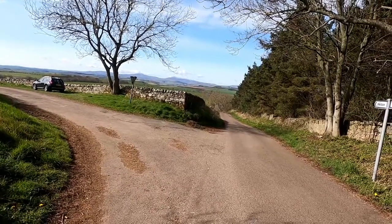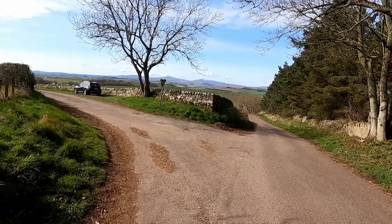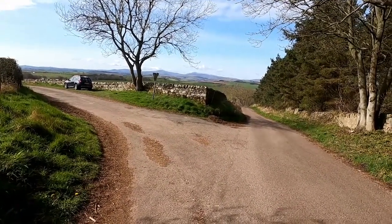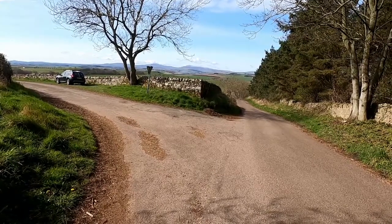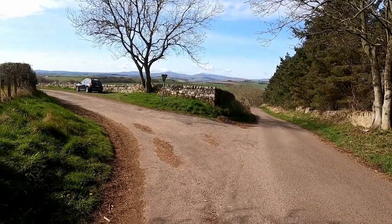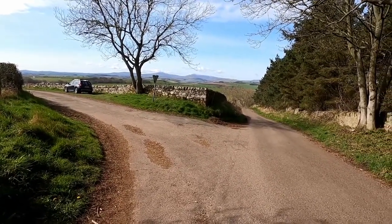Day 4 on the St Cuthbert's Way. Guess what? It's another gorgeous morning. I've started really early today and it's not even 11 o'clock yet, and I've already walked about 7 miles. Come from Wooler, which you can see in the distance over there underneath the slightly snowy hills.